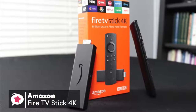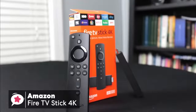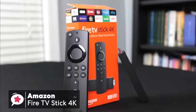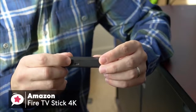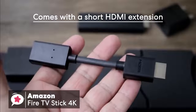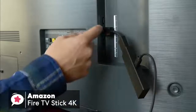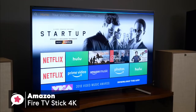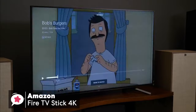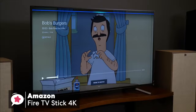Design-wise, if you're familiar with the Fire TV Stick, there's not much to say about the design. It looks the same, albeit 23mm longer, and has the same micro USB connector for power, and comes with a short HDMI extension in case your TV's design won't allow the Stick 4K to plug directly into an HDMI input. Moving on, the processor in the Stick 4K is 80% faster than the non-4K Stick, and it's inadvisable to try and power it from one of your TV's USB ports.